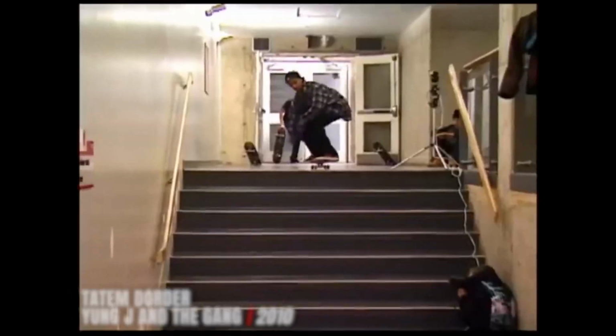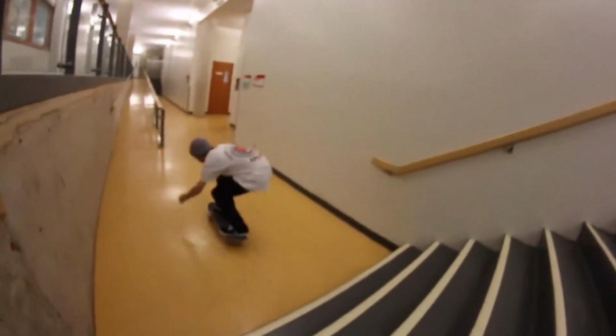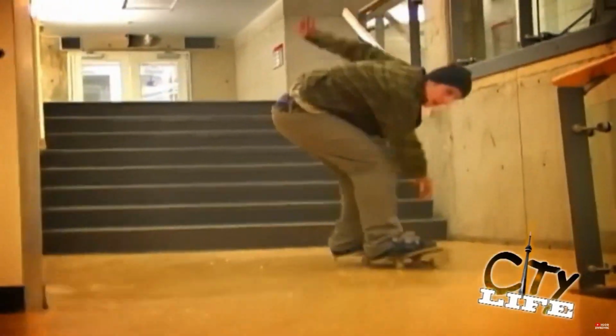Tatum Dorder, nollie big spinned it. Did crash into the wall and kind of reverted out, but it was a make. Michael Hall did a really nice inward heel flip down this thing. Brendan Kyle, I don't know how to say his name, but he switch front big spinned this as well.